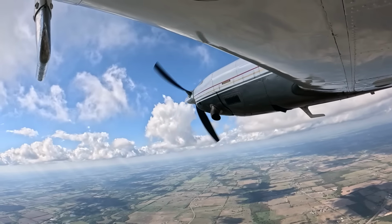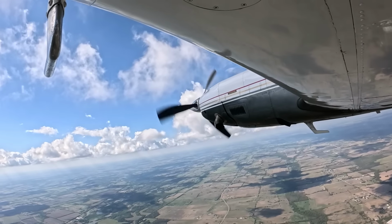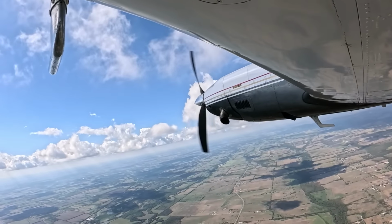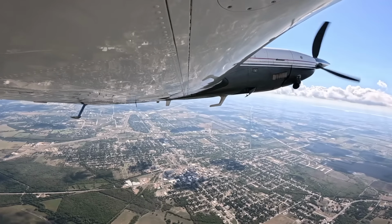Make sure we maintain VFR minimums at all times. Push the torque just a little bit and get this climb rate going back again.